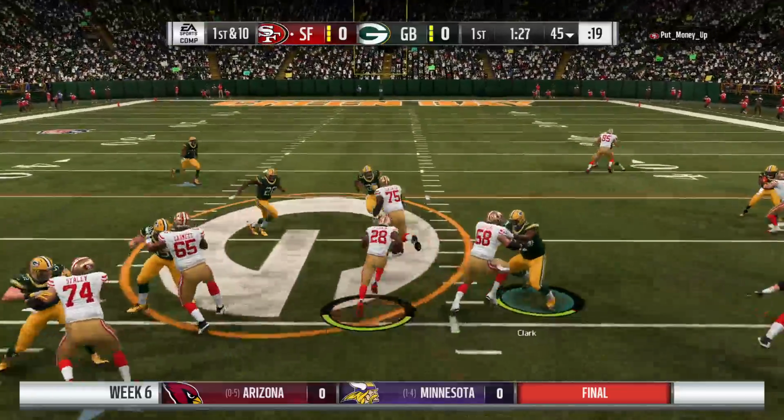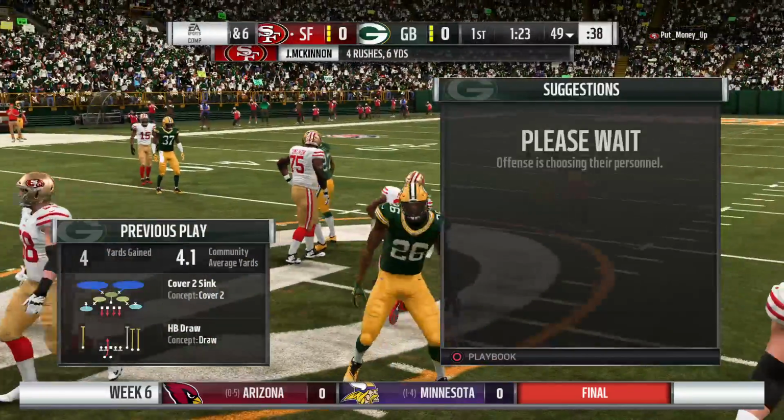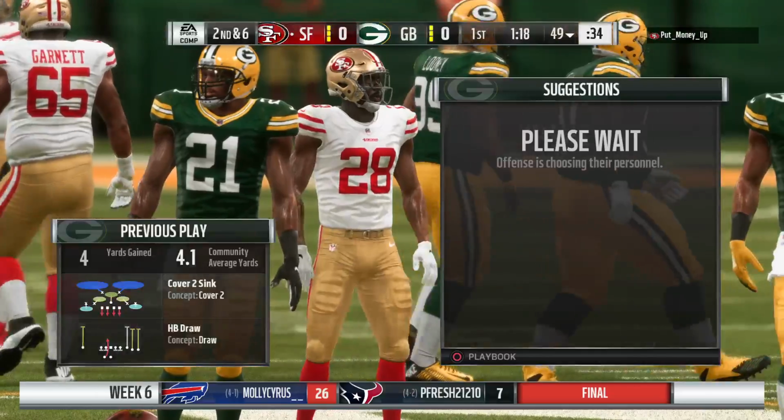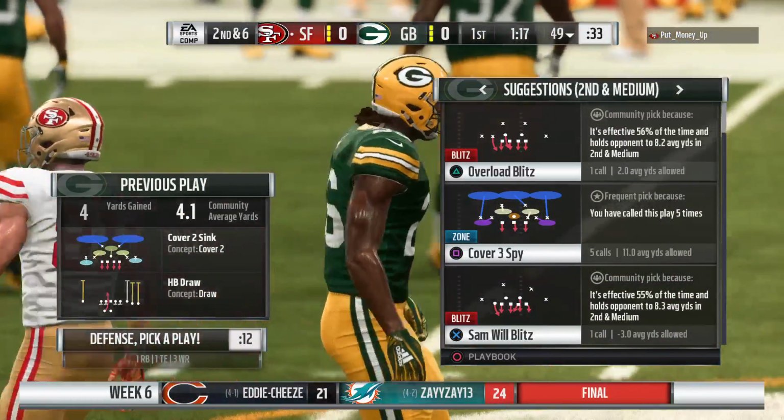They'll run it now out of the gun. And he'll be taken down just shy of midfield after a gain of about 4. I call that play a success. A nice inside run sets up a very manageable second down. A very solid gain on that play.